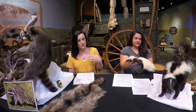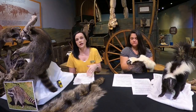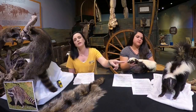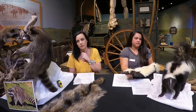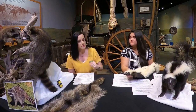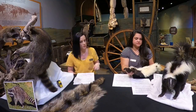Personally, I do not like the smell of skunks, but it does not smell, even though it was once alive and I'm sure had its fair share of sprays. The one here on our table that has been stuffed and resides in our animal diorama here at the Chisholm Trail Heritage Center is also smell free. He's kind of posted up here.